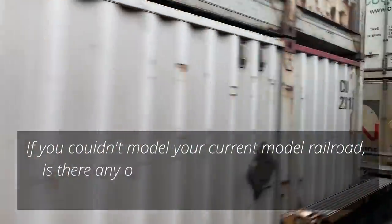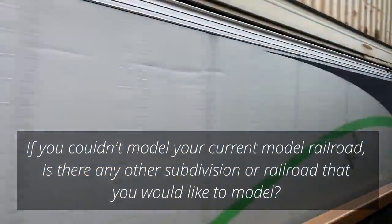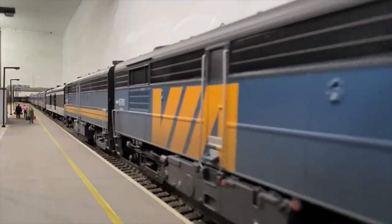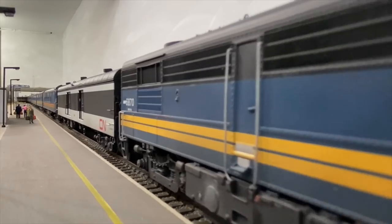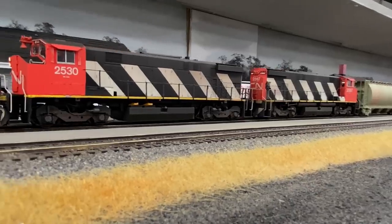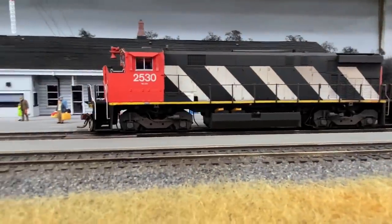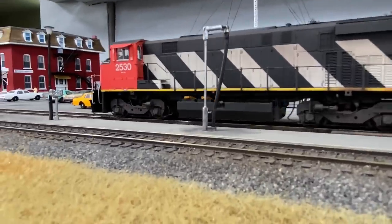Schneider. If you couldn't model your current model railroad, is there any other subdivision or railroad that you would like to model? I model the CN Kingston subdivision. Well, Via Rail Canada operations on the CN Kingston sub. And if I couldn't model the Kingston sub, which is from Toronto to Montreal, that's really all I have ever wanted to model my entire life, is the Kingston sub.